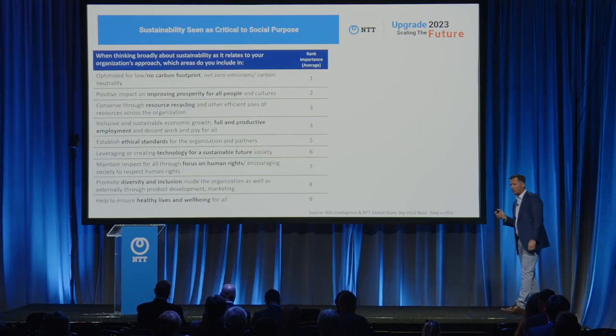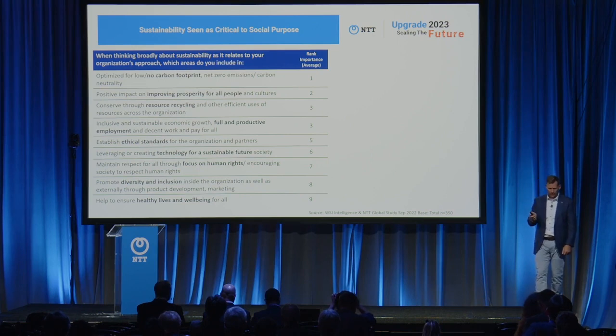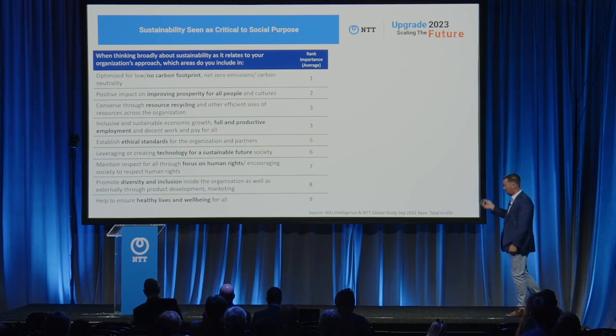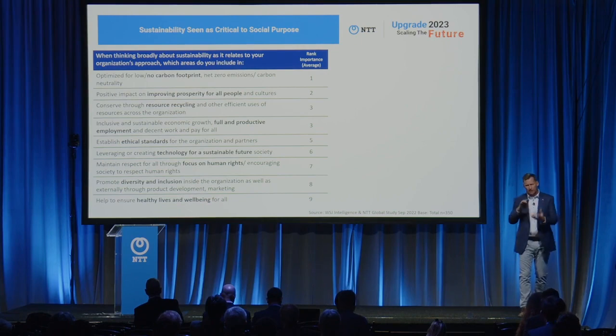NTT and the Wall Street Journal recently conducted a survey of about 350 corporations, CEOs, CIOs, and others, and asked them a series of questions, and I'll build this slide out. But the first question they asked was, can you prioritize these ESG components in your view? And this is the priorities that they came up with. No surprise, carbon emissions is at the top of the list.